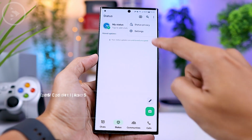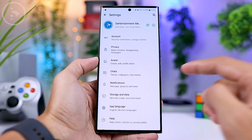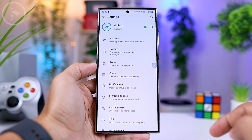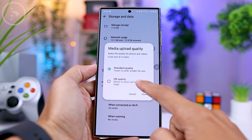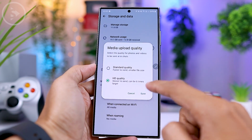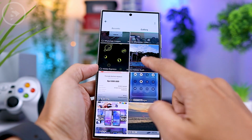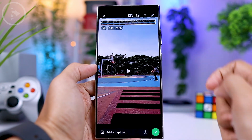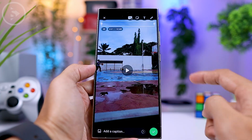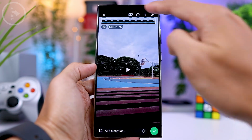Then in this latest WhatsApp update, you can also now choose the default media upload quality directly in the WhatsApp application settings. Here you can navigate to WhatsApp settings, then select storage and data. From there you can set the media upload quality to HD. By selecting HD quality, all photos and videos you send from WhatsApp chats will automatically be uploaded in HD format. Then from now on, you won't need to adjust the HD settings individually when sending media in your WhatsApp application.